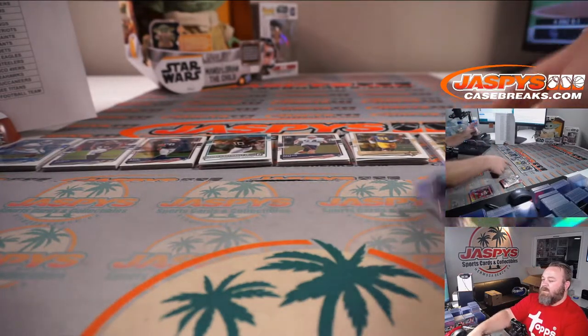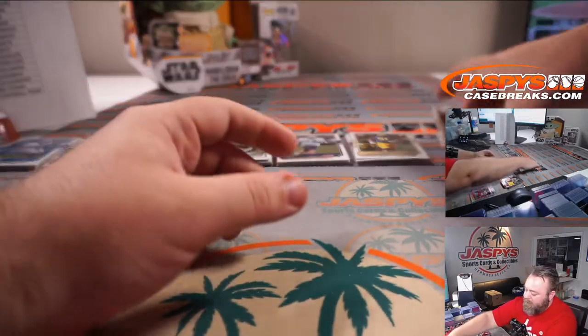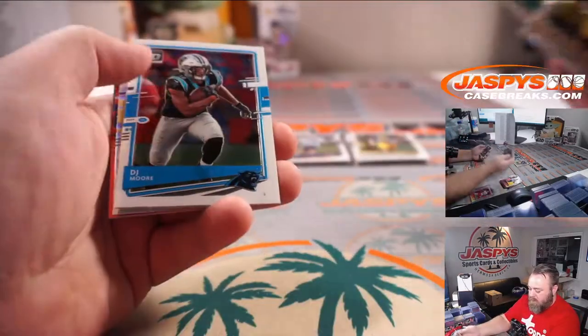I wouldn't hit the panic button so much on Dak Prescott yet.